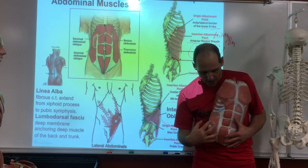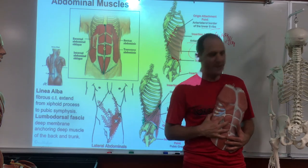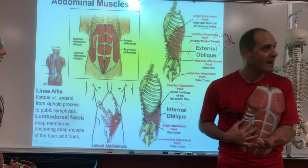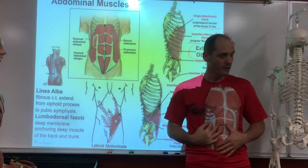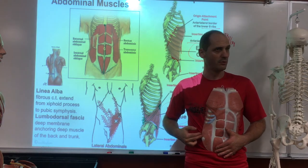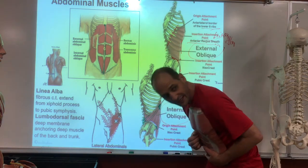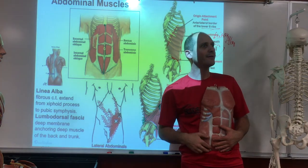Yeah, yeah. And so they go more this direction from the bottom up into it. So now, yeah, you have overlaying muscles. Okay. You got one that goes this way and you got one that goes this way. So you got them in different angles. Okay. You're very strong. That's what you want to see.